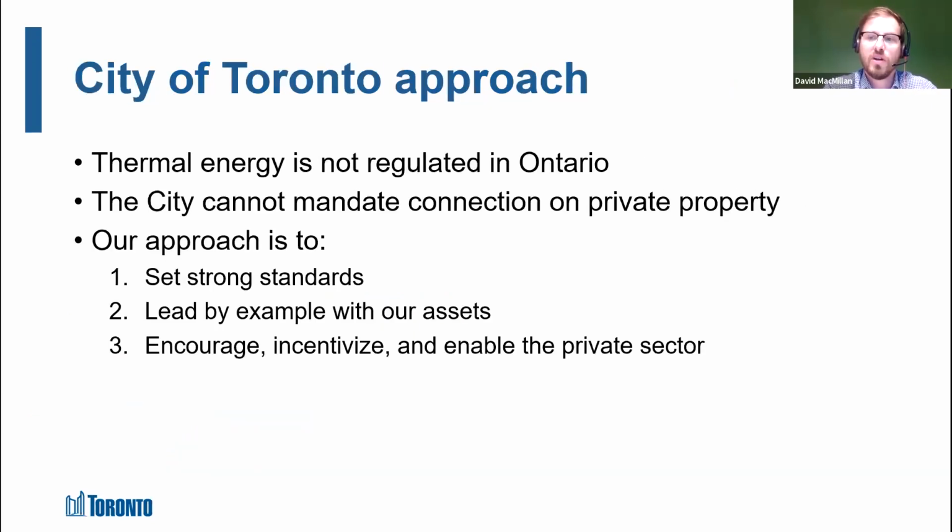So just some context, in Ontario, thermal energy is not regulated, unlike electricity and gas. The city does not have the authority to mandate connection on private properties. And so our approach is sort of threefold. We set strong green building standards through planning policy, which I'll get to. We lead by example. The city does own and control assets, and so we leverage those for climate action.